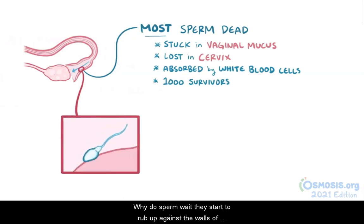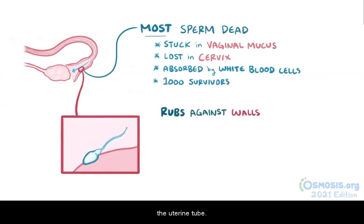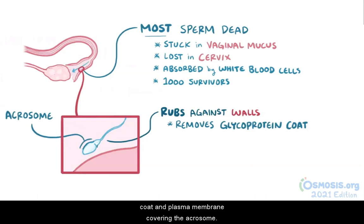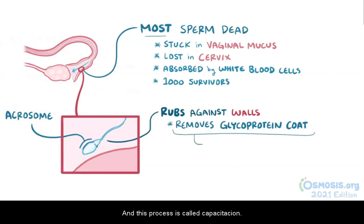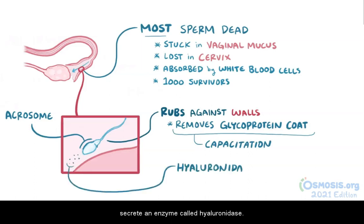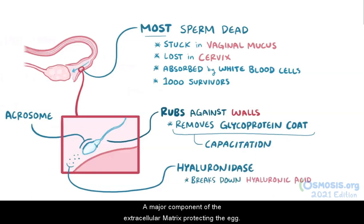As those sperm wait, they start to rub up against the walls of the uterine tube, and that helps them remove the protective glycoprotein coat and plasma membrane covering the acrosome, which is a cap-like structure covering what you might think of as the sperm's head. And this process is called capacitation. Once those protective layers are gone, the sperm can secrete an enzyme called hyaluronidase, which can break down hyaluronic acid, a major component of the extracellular matrix protecting the egg.